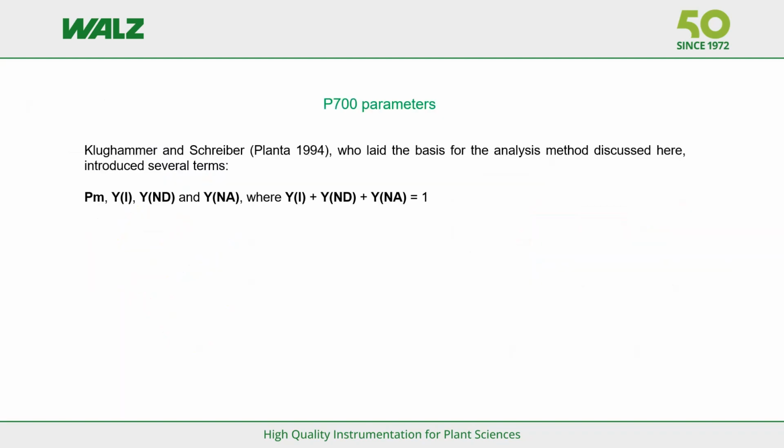In the next few slides, parameters related to P700 measurements are discussed. Christof Klughammer and Ulrich Schreiber introduced in 1994 several terms for a kind of saturation pulse analysis for P700 measurements. These are the terms PM, Y(I), Y(ND), and Y(NA), where the sum of Y(I) plus Y(ND) plus Y(NA) as a sum of yields is 1.